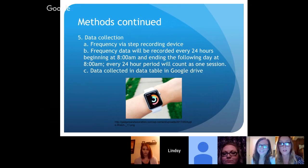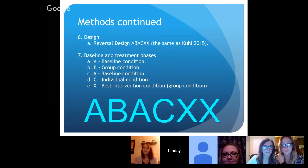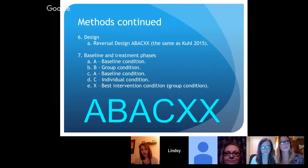Now I'll hand it over to Lisa to cover design and intra-observer agreement. Hi, everyone. So the design that we used was a reversal design. That was A, B, A, C, X, X. And this was the same design as used in the original study.